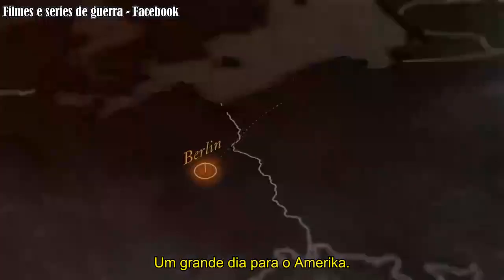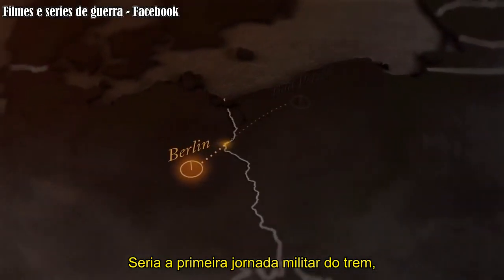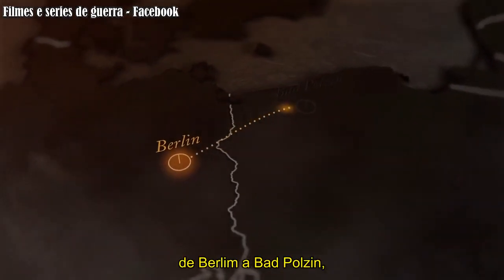September 3rd, 1939. A big day for America. The train would make its first military journey from Berlin to Bad Polsen, a small town in northwest Poland.